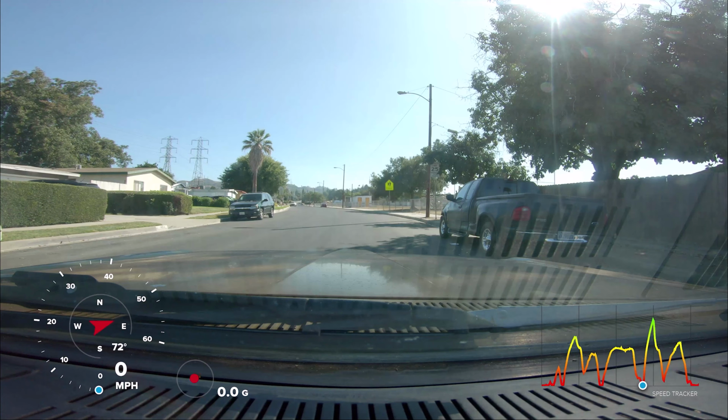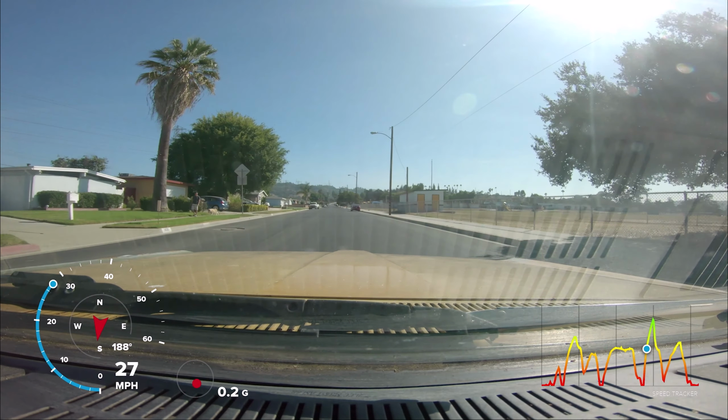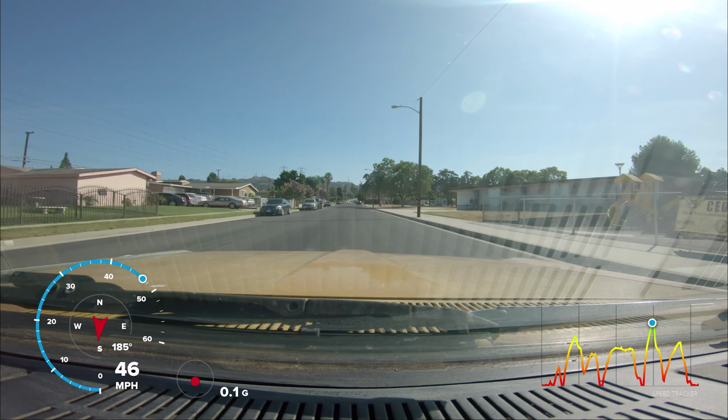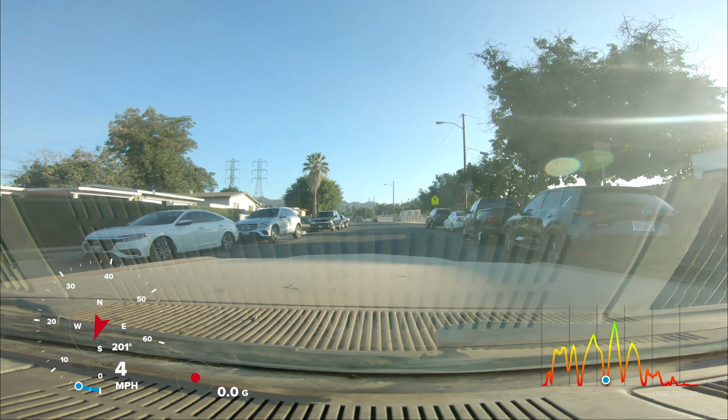Now let's line them up and test their acceleration in a head-to-head comparison. This will be approximately 200 to 250 yards, about the equivalent of a light-to-light race. This run is the 1971 Plymouth Duster with the 225 Slant or Inline 6. This run is the 1973 Plymouth Duster with the 318 small block V8.